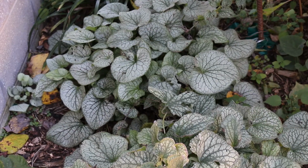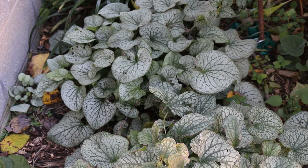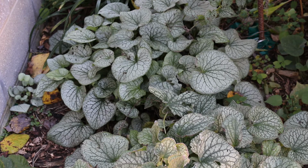So again, here we have Brunnera macrophylla, the Siberian bugloss. This is a rhizomatous, clump-forming perennial that is grown primarily in shady areas because of its attractive, heart-shaped, dark green or mottled foliage, and its small blue, forget-me-not-like flowers with white centers. It's a very airy bloomer. It's kind of a wispy shaped bloom that's quite nice.